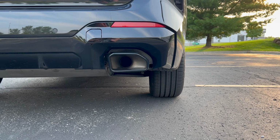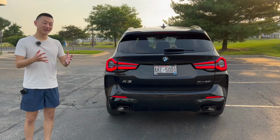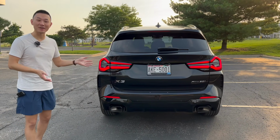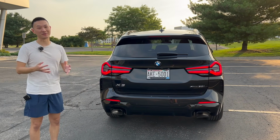That is an impressive sounding exhaust, right? This is the base trim. This isn't even the M40i or the M, and this sounds way better than the Q5 or GLC in my opinion.